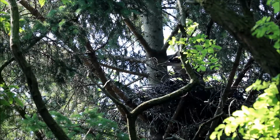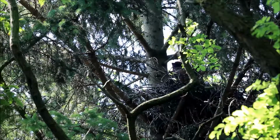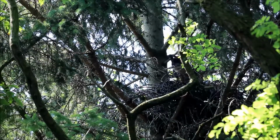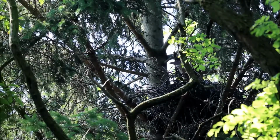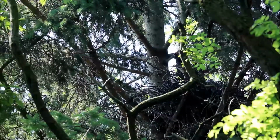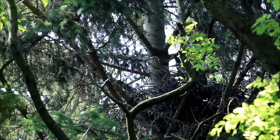I think the female is kind of closest to the camera, and you can just see the hawklets popping their heads up to participate in the feeding in the background. And this actually confirms what I've always suspected, that in this particular nest in this tree, most of the structure is on the far side of that main trunk.